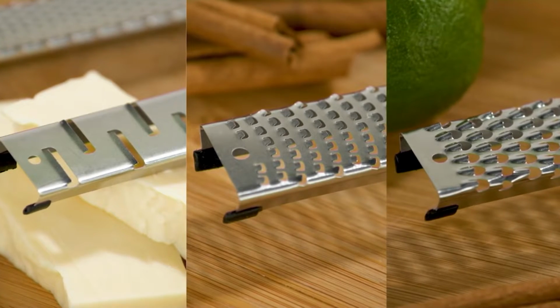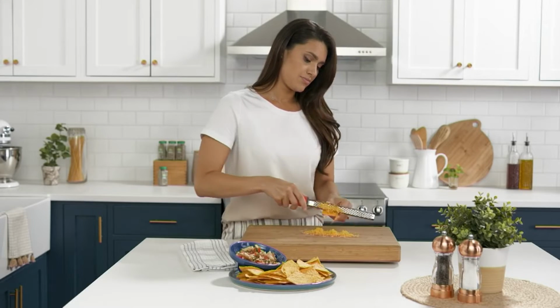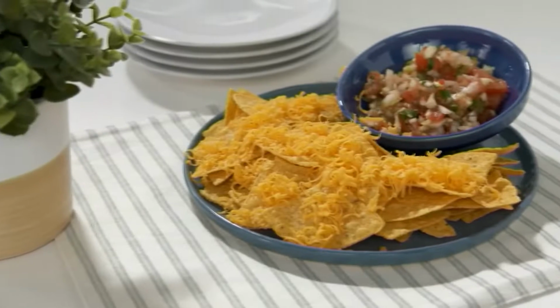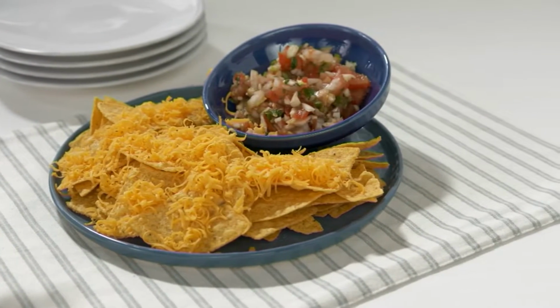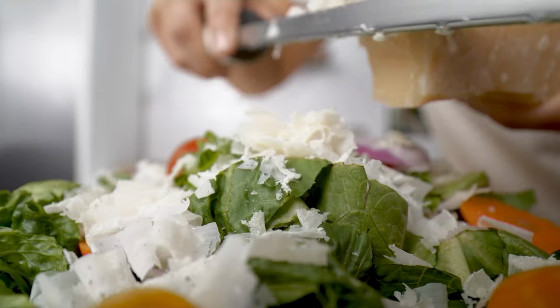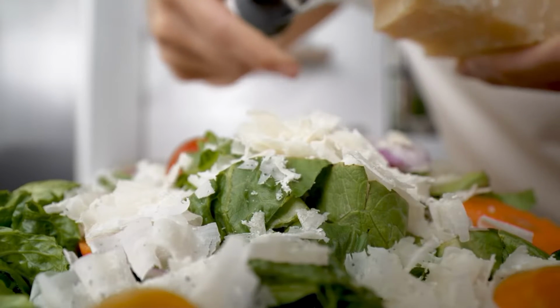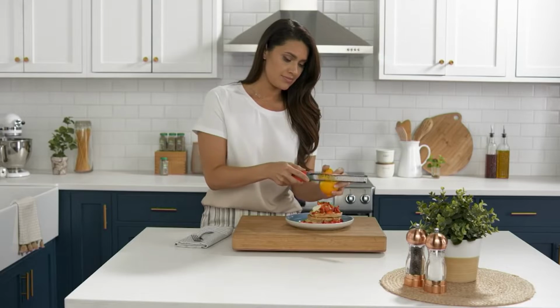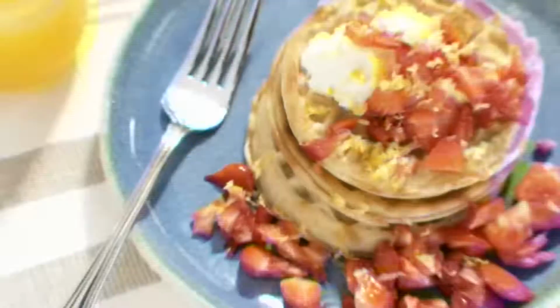All right, let's dive into our first product since our break. Prepology. Prepology is our own proprietary brand here at QVC that is all about making the prepping process more efficient, easier, and I love prep work, by the way. That's my favorite part of cooking. I'm all about the mise en place. I'm all about having everything set and ready to go.